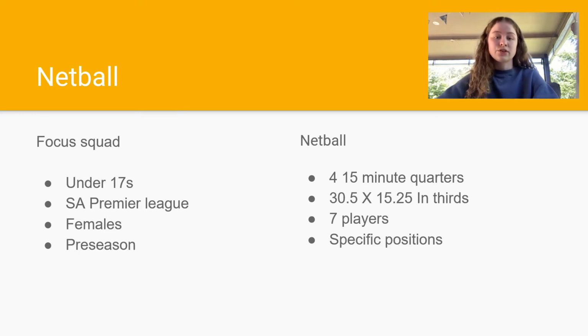There are 7 players on the court at one time, with each player assuming a specific position that determines their location and main tasks on the court, varying from offensive to defensive. The players in this team range from ages 15 to 17, therefore they are still in school. However, being a state team, they are quite competitive and require significant training and game time commitment.